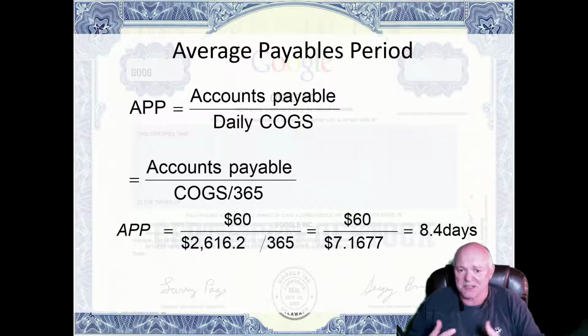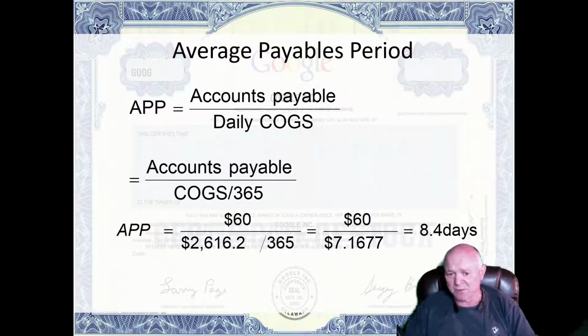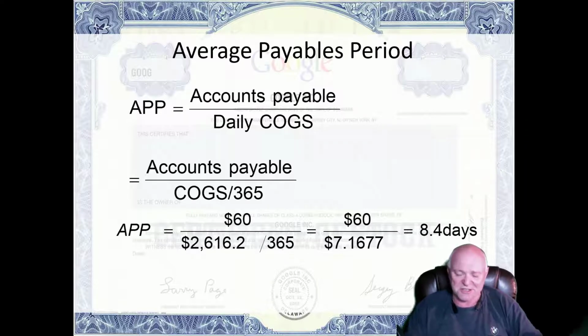Now payables: in this case, instead of using our sales, we're using our cost of goods sold, because we don't buy our raw materials at the selling price, we buy them at the purchase price. So for this one, we take accounts payable, or average accounts payable perhaps, and divide by the cost of goods sold divided by 365. In this case, we have 60,000 in accounts payable. Remember our sales were 3 million. Our cost of goods sold is 2,616,000. Divided by 365, that gives us an average daily cost of goods of 7,167. So 60,000 divided by that number gives us an average of 8.4 days.